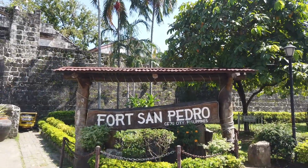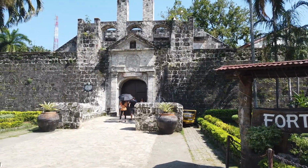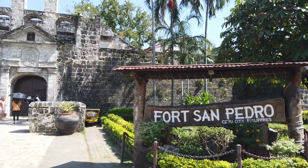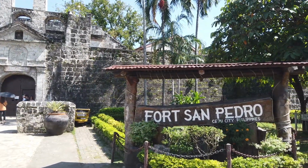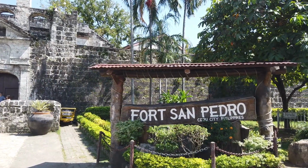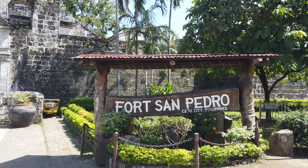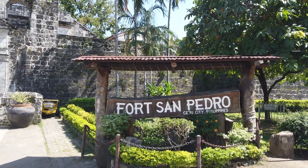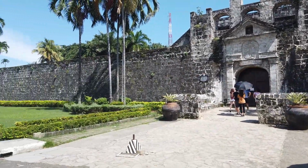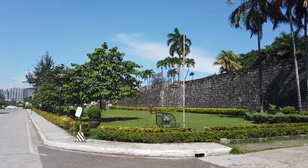So here in the area near the Fort San Pedro, they are all congregated here, the different things that have now been renovated to become the downtown Cebu City tourist area. First, of course, the Fort San Pedro, Cebu City. So you can see, because of the rising cases of COVID, Fort San Pedro is temporarily closed.